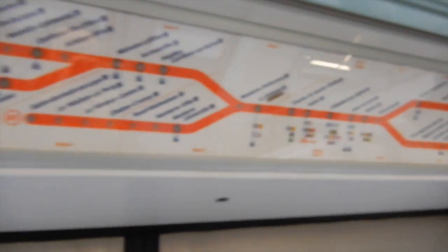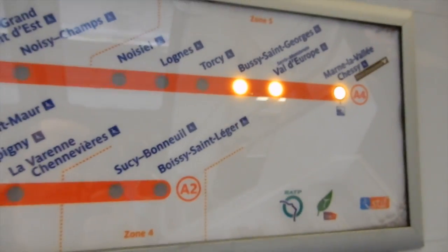Whilst you're on the RER, you can see the next station and the stations the train will be calling at by checking the notice board over each of the train doors. So just like here, we've got all of the stations served, and down at the other end, you can see we have those 3 of our remaining stops: Boissy-Saint-Léger, Val d'Europe and Marne-la-Vallée Chessy. We're getting off at Val d'Europe, so I better start getting ready.